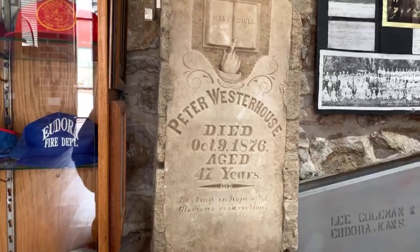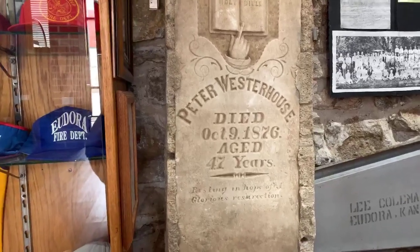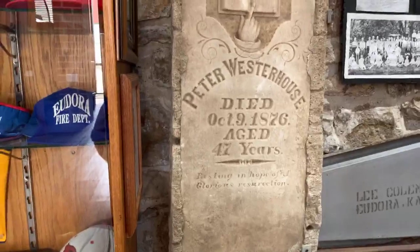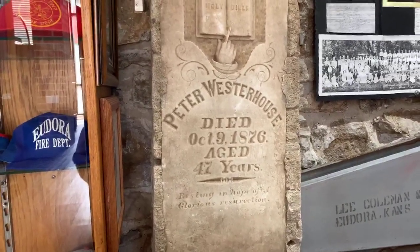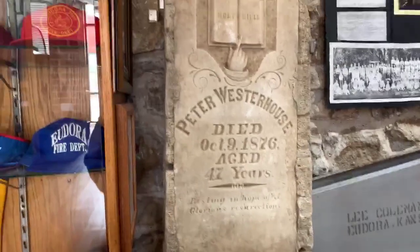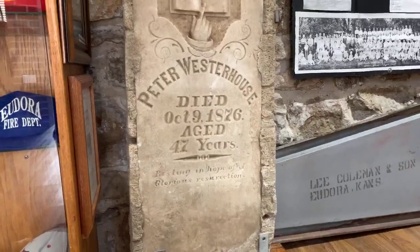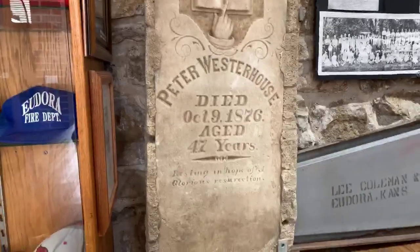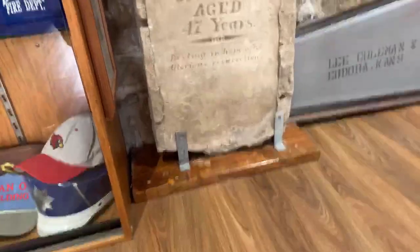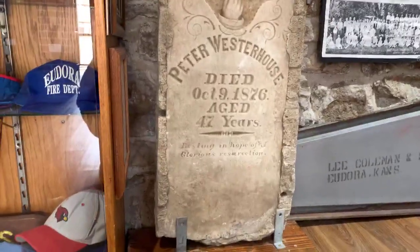It somehow ended up in Lawrence. It was discovered in 1979 on Mass Street when they were redoing some cement work. It was used as a well covering on Mass Street. And the Watkins Museum got it around probably in the 1980s, and they gave it to us a few years ago. So it made its way back home here to Eudora. And so Peter Westerhouse isn't actually buried right here. He's still out at the Day Family Cemetery, but this is his original tombstone.